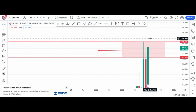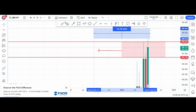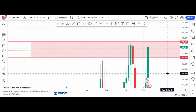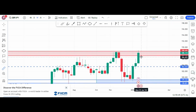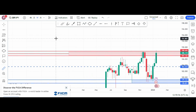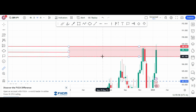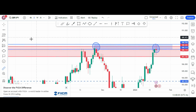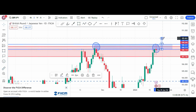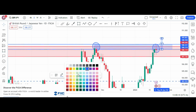Because if we see the next week's data, we have a lot of things going to happen. On Monday, nothing is here, but on Tuesday, early morning, a lot of things can happen. Monetary policy, the interest rate of the Bank of Japan is coming, Bank of Japan press conference. On Wednesday, again, we have a good day, very important GDP data. So Tuesday and Wednesday are very big for both cases of USD, GBP and JPY.